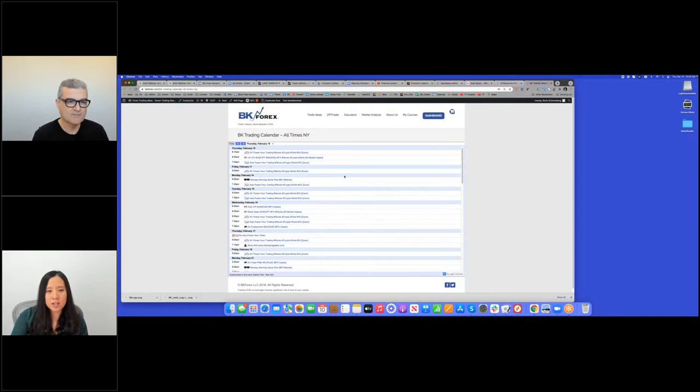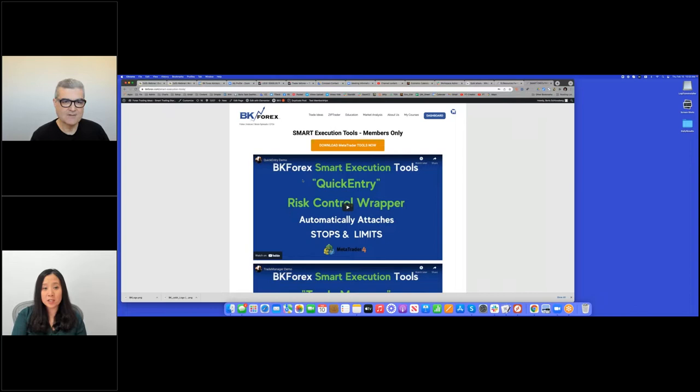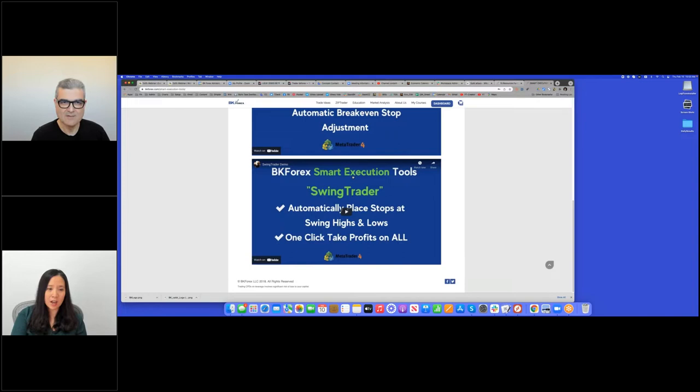Boris, can you click on dashboard? Oh, dashboard over here? Okay. Yeah, click on dashboard, and we just uploaded some of our execution tools. So click on that, click on execution tools. I like how you call it Boris the Smart Execution Tools. You can get the videos on how to install the tools, how they work. You can click on that link, you can get the tools themselves, so everything you will need is there.